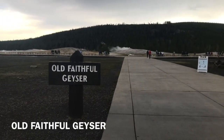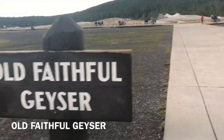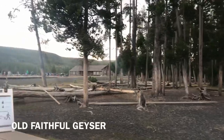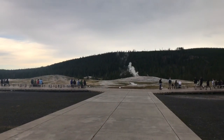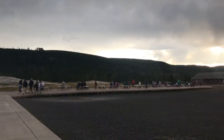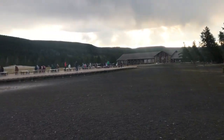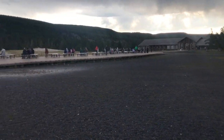It's a little bit drizzling right now. So this is the Old Faithful geyser. You can see here, people are waiting. I think weather here is unpredictable. When we arrived here a few minutes ago, it was so cold. Now it's a little bit warm. And then there comes a very strong wind.